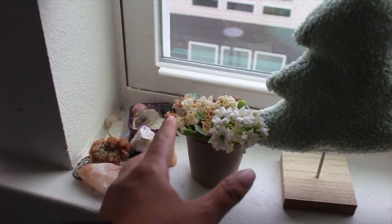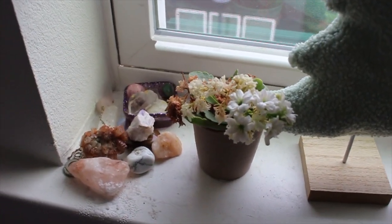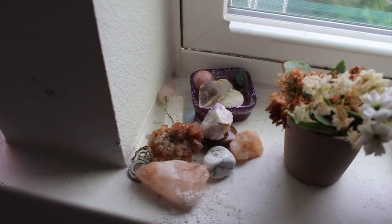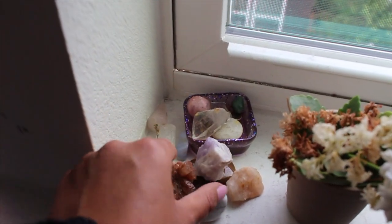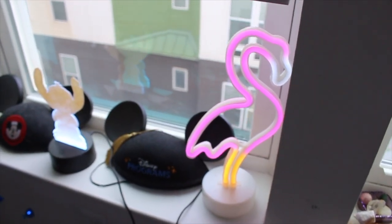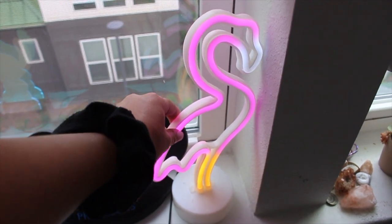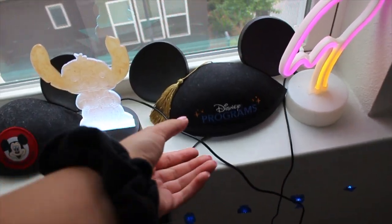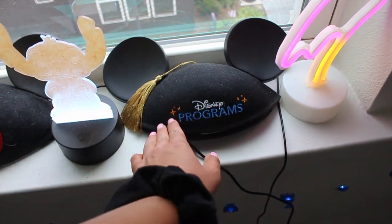And then I also have this plant right here. She's kind of on her last leg, so I think it's time for her to go soon, sadly. Then here are all my crystals. Usually they're better organized, but they won't all fit in here, obviously. On the second little windowsill, I got this flamingo light because I live at Flamingo Crossings, and my friend got that for me.